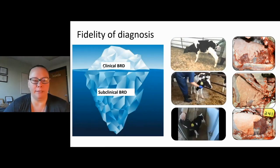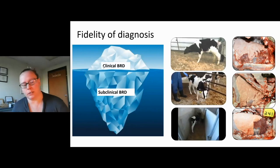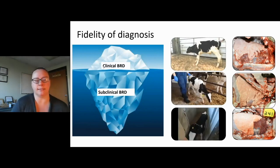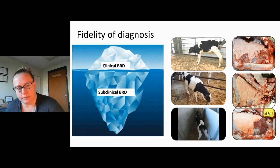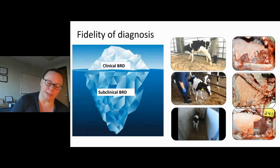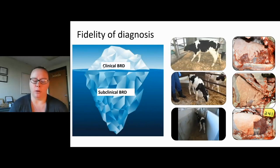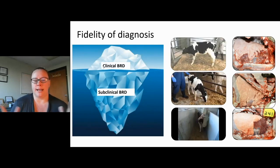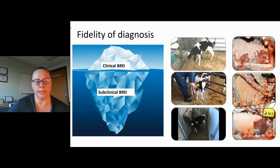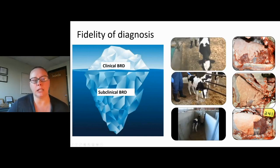A lot of times we have mastitis, right? You have a lot more subclinical mastitis than you do clinical mastitis. Johne's disease, you have a lot more subclinical Johne's disease than clinical. There's a lot more subclinical ketosis than you have clinical ketosis. And now that we have ultrasound available to us, we can say the same thing for pneumonia. We have much more subclinical BRD, subclinical pneumonia, that iceberg underneath the water, compared to clinical BRD.